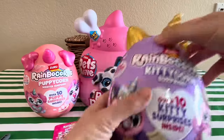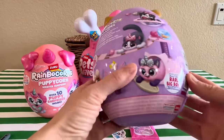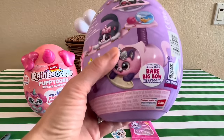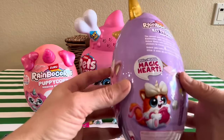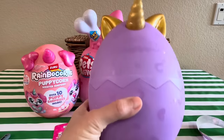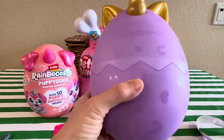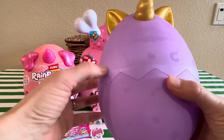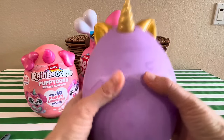Okay, so Kittycorn with over 10 kitty surprises inside. And there is, find the rare big bow Kittycorn. I'm gonna go for that. Peel and reveal magic heart. I love those kind of things. Okay, and unfortunately, this is the style that I have. I don't know if any of you have had trouble with this style, where after you pop it, it's really hard to line all of them back up to close it again. There's gotta be a better way.